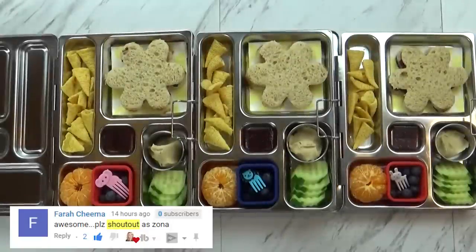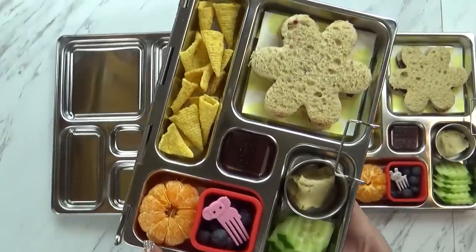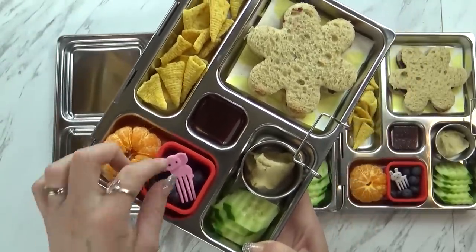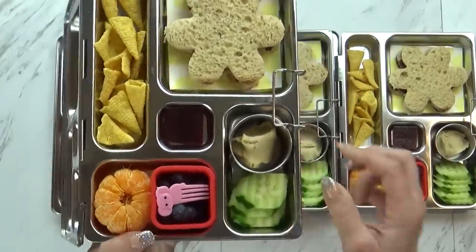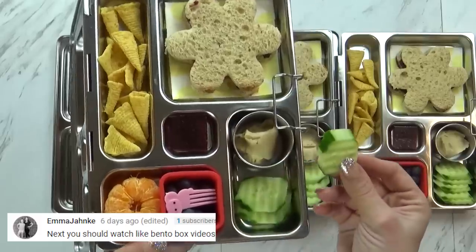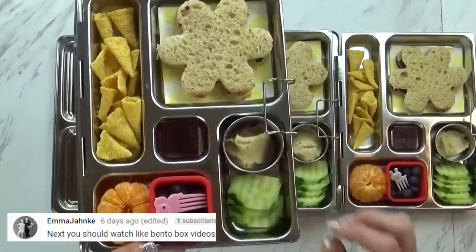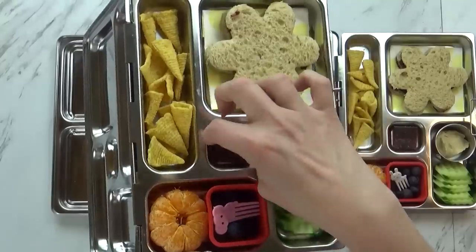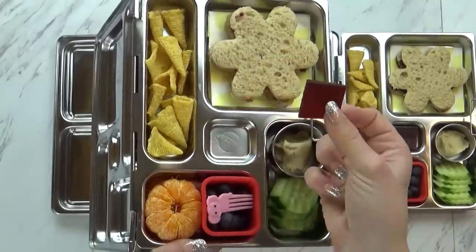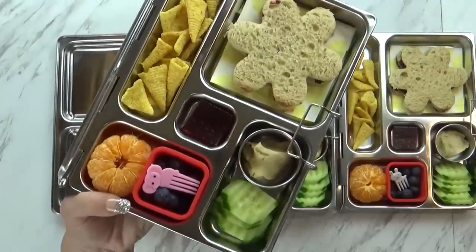To go along with that today, I'm also serving lots of fruits and veggies. Over in this corner, I have a little cutie, and I went ahead and peeled it for the kids already, so it'd be a little bit faster for them. I also gave them some blueberries with a cute little pick. Over here, I have some cucumber slices, just a few, but to dip these, instead of ranch, I put some hummus. In this tiny little section, usually I put a treat, and today I just put a little fruit leather square. I only had two of these, and so I cut them and gave everyone a little piece.